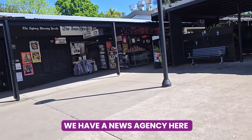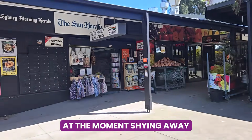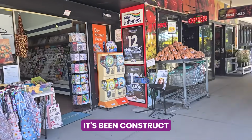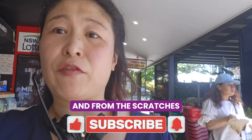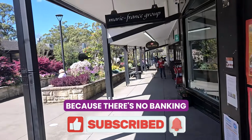We have a news agency here. The news agency is definitely one of those places that most people at the moment are shying away from in terms of investing. This news agency has been here ever since the center was constructed, probably 25 to 30 years. They probably make a lot of their money from the lotto and the scratchies, and from people picking up parcels and doing their banking here, because this town has no bank.